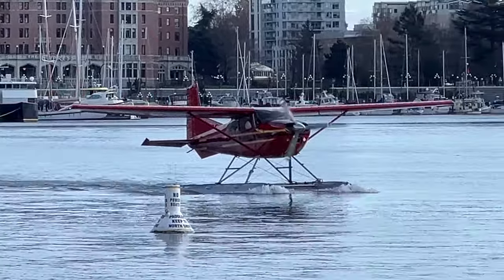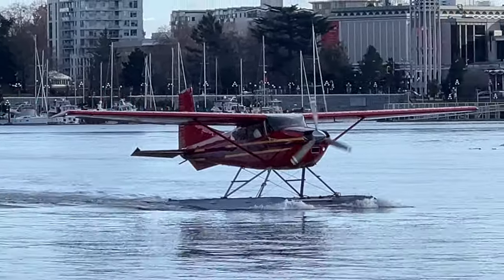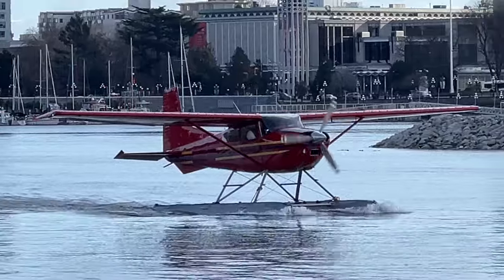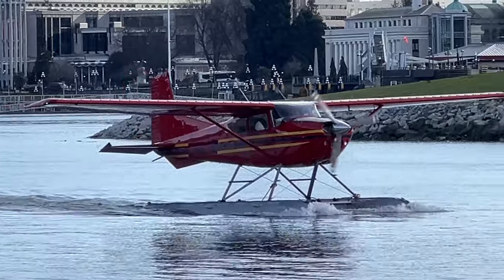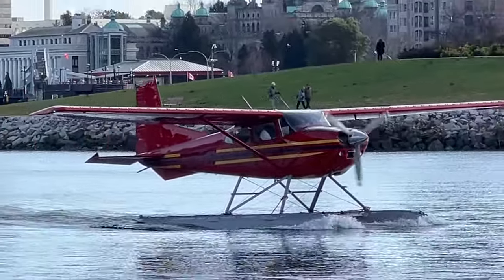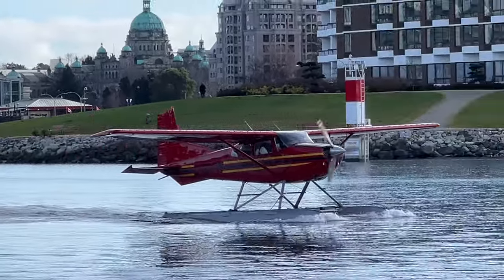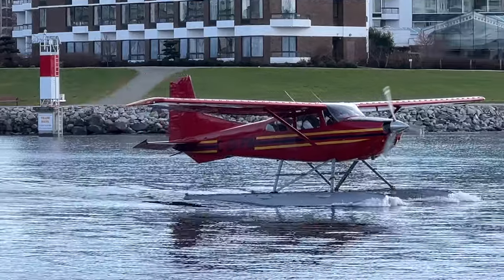We have a rare airplane in front of us. I'm kind of a little bit excited. Okay, that's just me. It is a Cessna 180J Caravan. It's actually owned by Harbour Air. This particular aircraft was built in 1975. That makes it almost 50 years old.